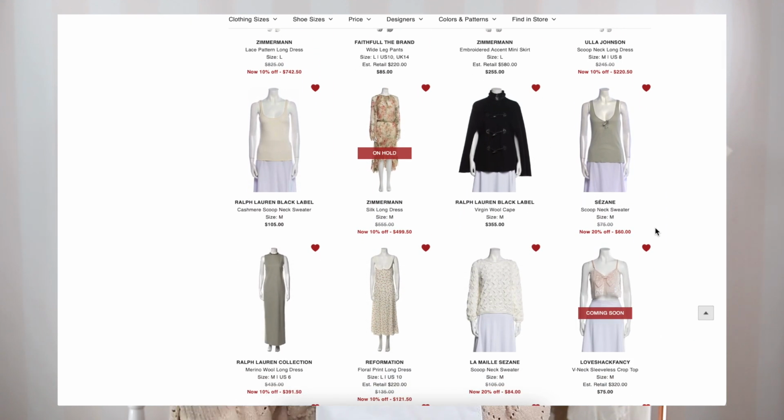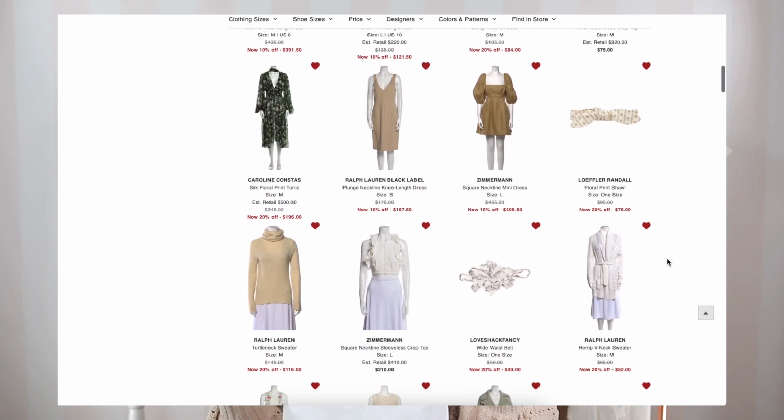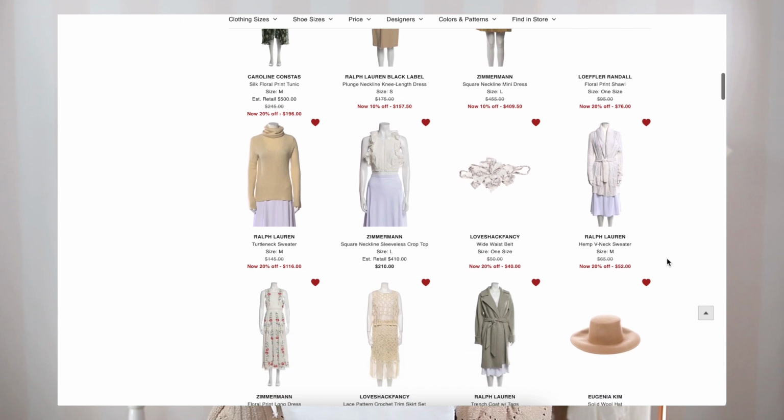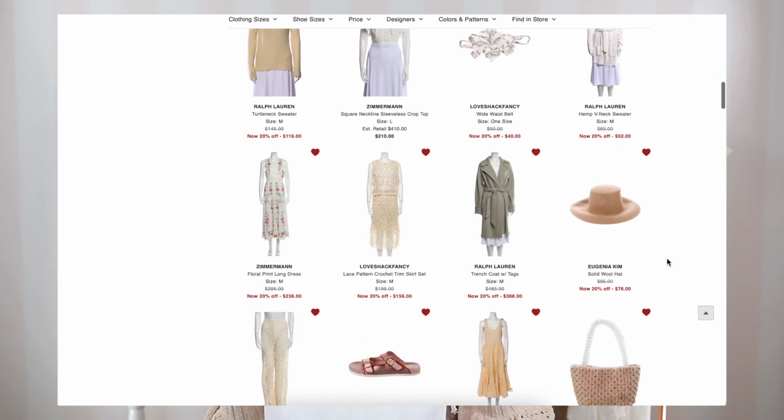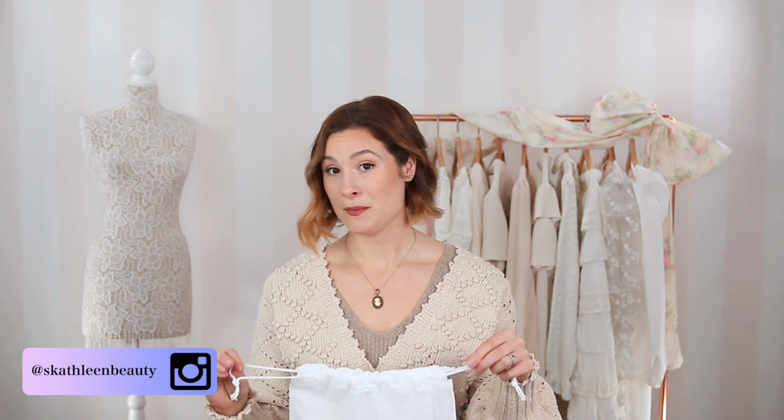Even if it's helpful for you to see some of the designers that I love thrifting from, it's a lot of Loeffler Randall, Zimmermann, Cesanne. There's just a lot of those types of brands on my wish list, as you can see, but it's really helpful to put my finds on that wish list because a lot of the times they will give you a discount. They'll discount the items and you can get them at a much better price.